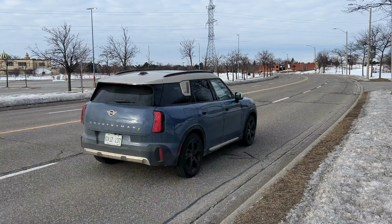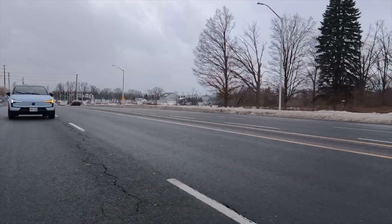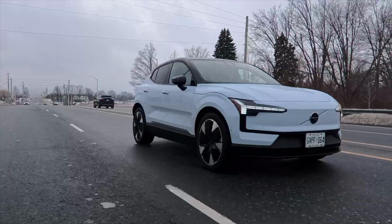The manufacturer quotes have this Mini doing 0 to 60 in 5.4 seconds, which is pretty quick, but the EX30 is said to do 0 to 60 in 3.4 seconds. And being 2 seconds quicker is quite a lot. In fact, the EX30 is the quickest Volvo ever made.